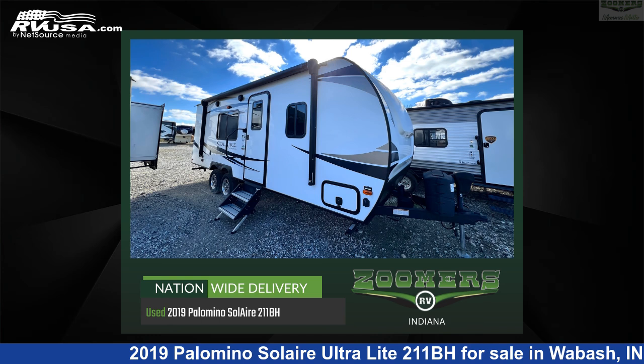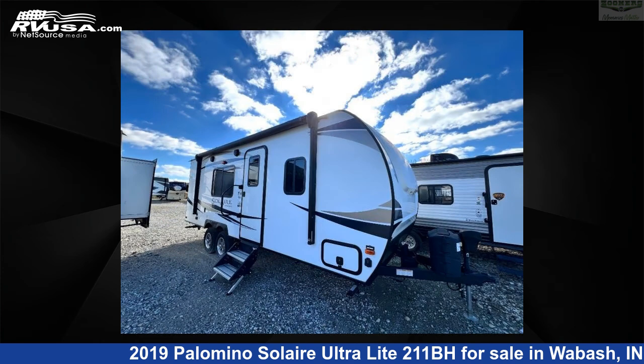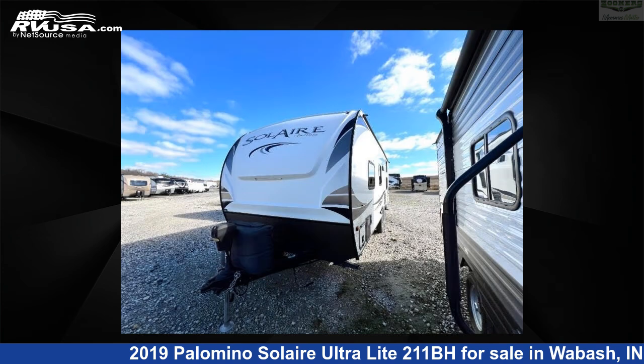This 2019 Palomino Solaire Ultra Lite 211BH is a travel trailer RV. It is located in Wabash, in [...] 46,992 and is offered for sale by Zoomers RV.